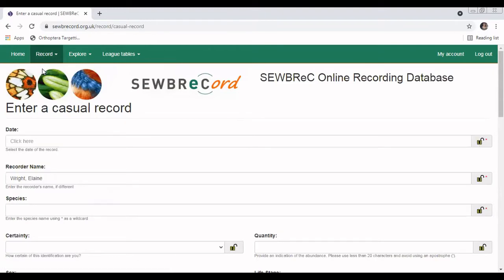So this is if you've been for a walk and you've seen a toad, for example, and you just want to enter that one thing, this is how you would do it. So it's going to ask us the 4 essential parts. So who, what, where, and when.